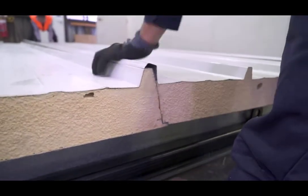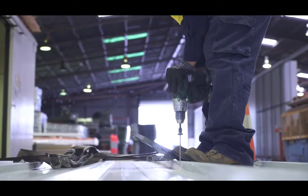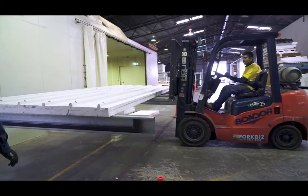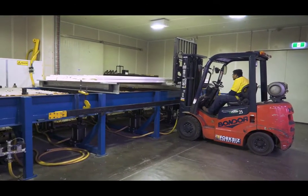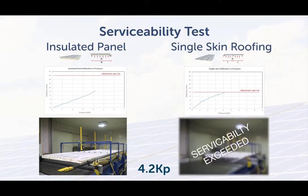The cladding system consists of sheeting, fasteners and supporting members assembled together in a manner identical to the roof that the test specimen is intended to model. The product is on the rig and we're ready to go. To begin with, we look at the serviceability criteria under non-cyclonic conditions, assuming a maximum allowable deflection of span over 150. We're testing the insulated panel at double the span of the single skin product.